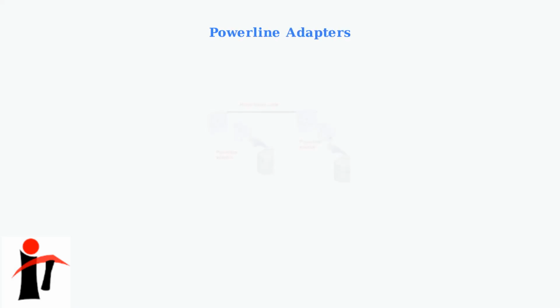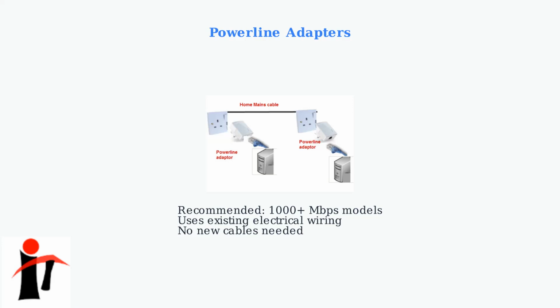If running an Ethernet cable isn't practical, powerline adapters offer an excellent alternative. These devices use your home's electrical wiring to create a network connection. Choose models with speeds of 1,000 megabits per second or higher for best performance.